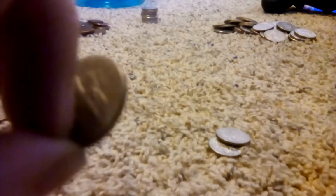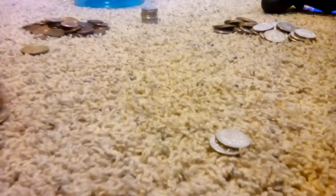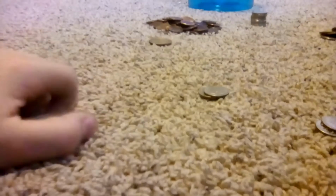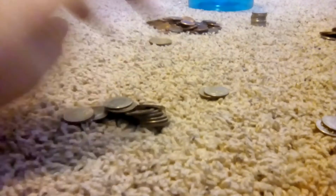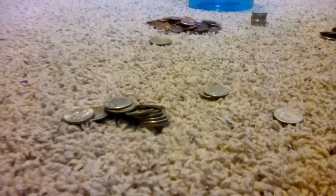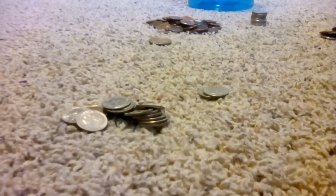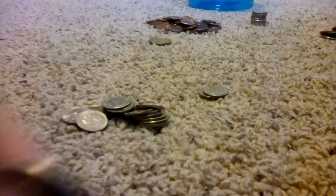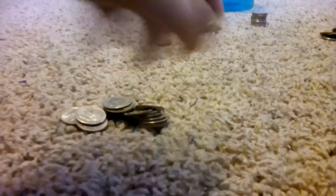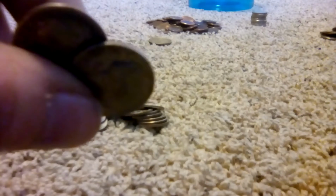1966 Philadelphia Mint, and that has 40% silver, so we'll put that in my little stash. Move these up a little bit closer. Then we've got the last two. 2000 Denver Mint, no silver. And then this final one is another 2000. But yeah, it's still Denver Mint, no silver. So I got two silver coins because of my luck. So yeah.